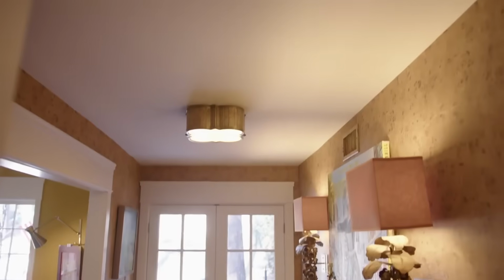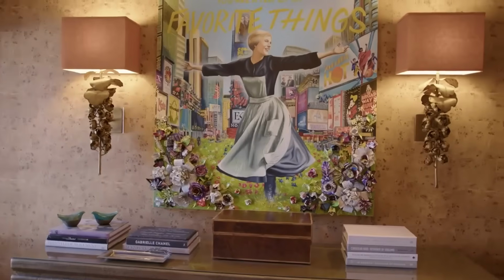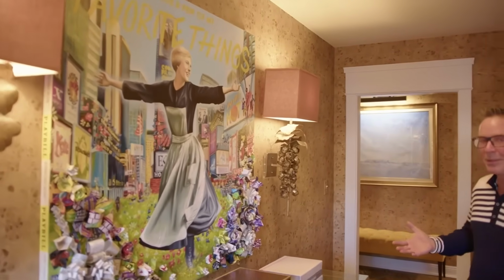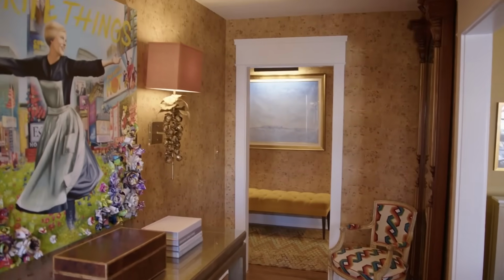Welcome to our foyer. This is the place where we welcome all of our guests, and we recently had this piece of art commissioned by Rosie Ferguson, who is kind of a friend of the family. It is a portrait of Julie Andrews, but it's more than a portrait of Julie Andrews. It really is one of the things that is most important to us in our lives.